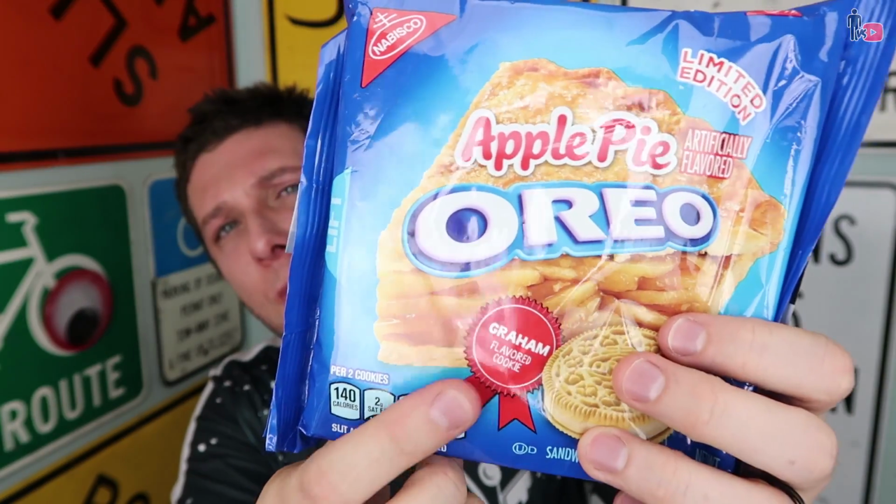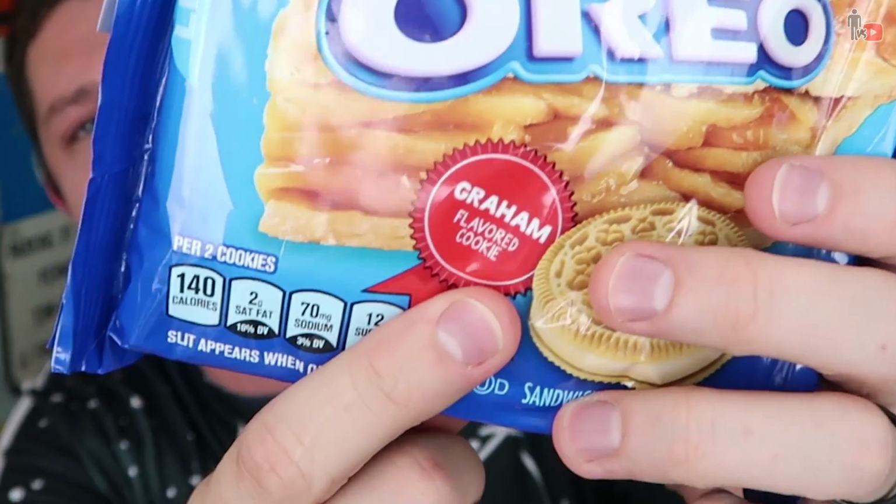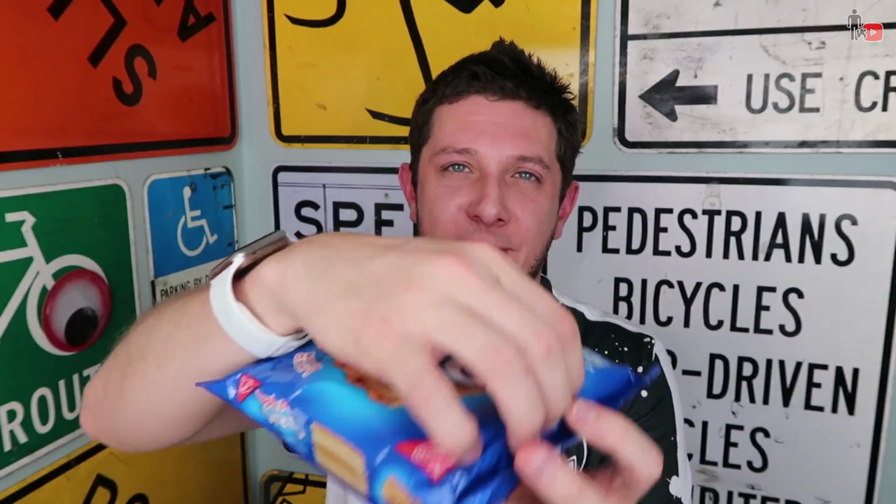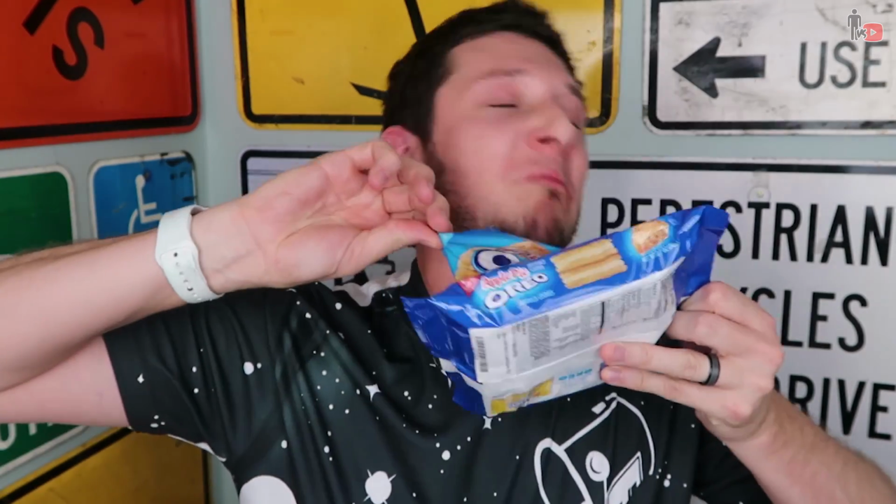To keep up with this little fucking pie journey that they've got going on, this is the apple pie Oreo. It has got what looks like a little award over here. It just says Graham flavored cookie. This is an award for fucking fuck all. You ready for it? You gotta get that smell in.